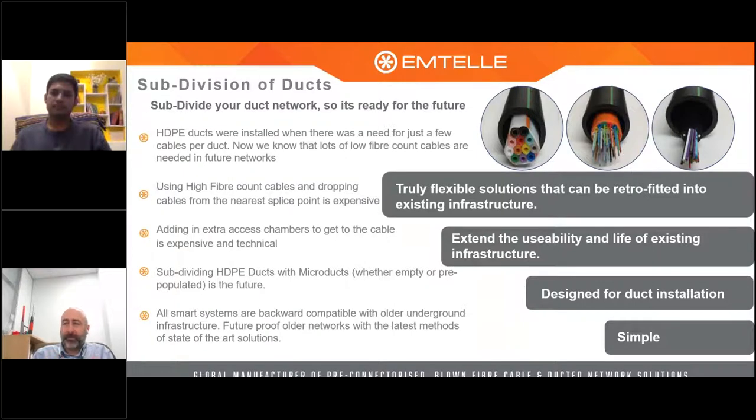So there's lots of different variants or recipes of the pre-installed and the blown fiber networks. It really depends how many fibers you need and how much future capacity you want. So feel free to contact us to let us advise you or discuss with you what fiber counts and tube counts you require.